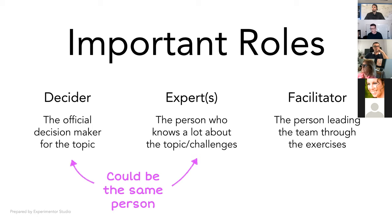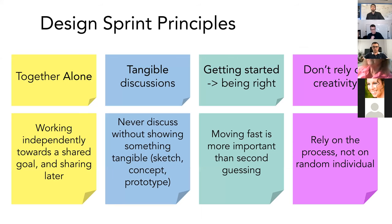Another role is facilitator, someone who is making sure the process is being followed, keeping the time for all exercises, facilitating the teamwork and stuff like that. This is the part that I've been playing for this design sprint.